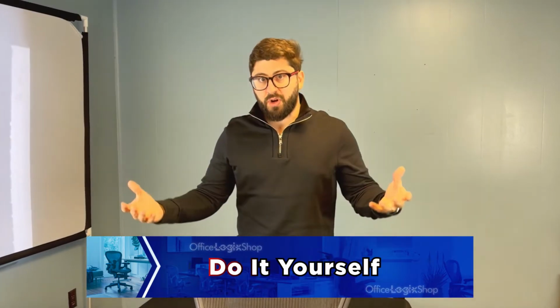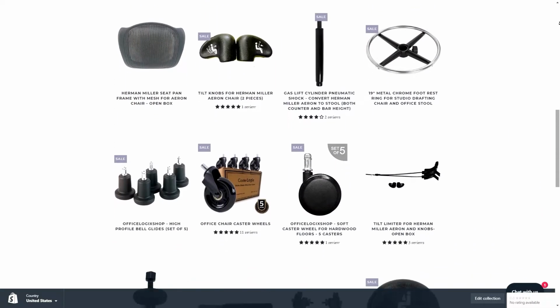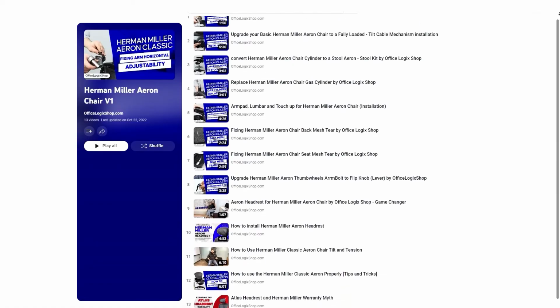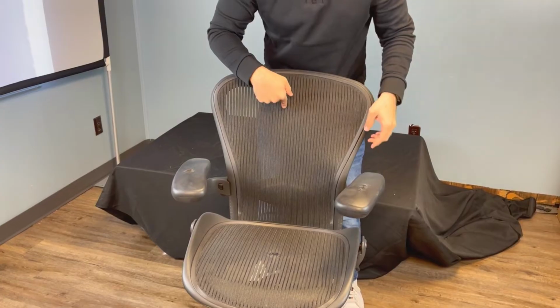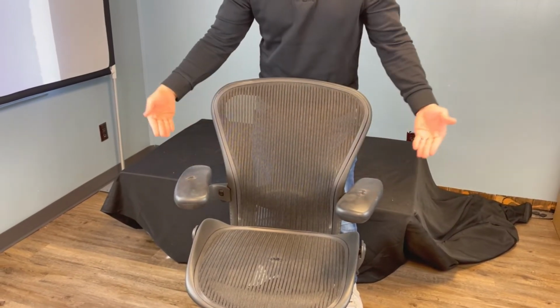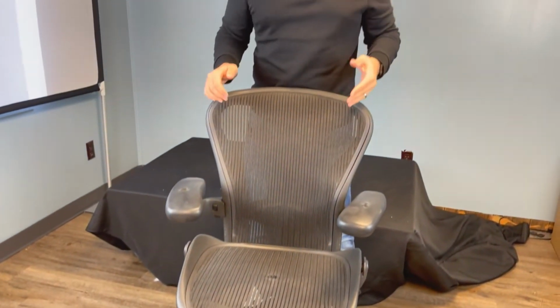Number 1, you can always come to our store and watch our videos on YouTube as to how to repair these chairs and purchase the parts that you need to change the seat mesh if you need to, or the back mesh, or even the arm pads, all the way down to the casters and the cylinders. Everything can be fixed and replaced with this chair. And if you buy those parts from us, we'll show you exactly how to repair them.